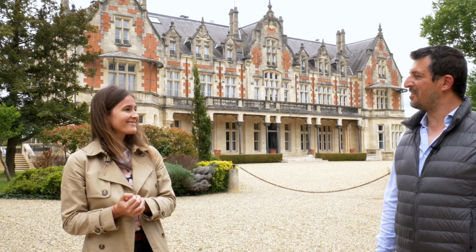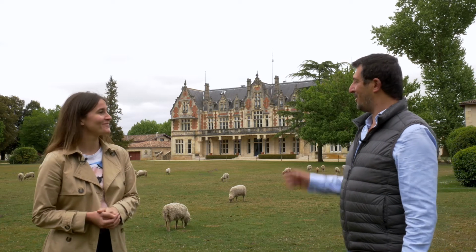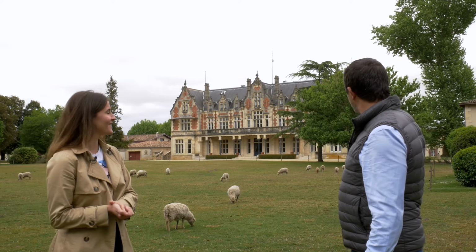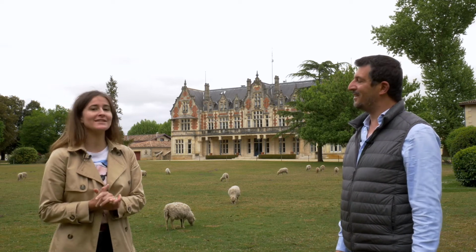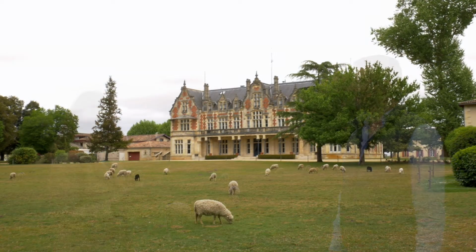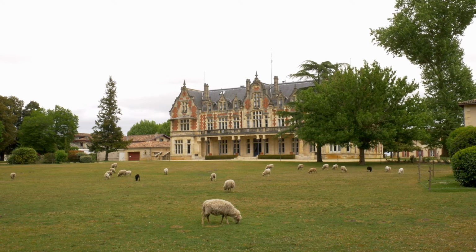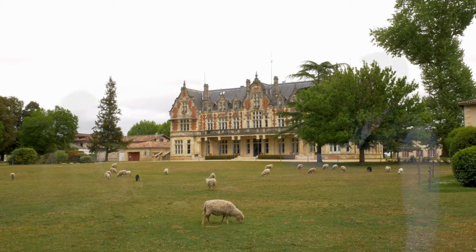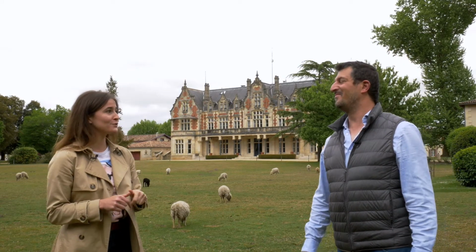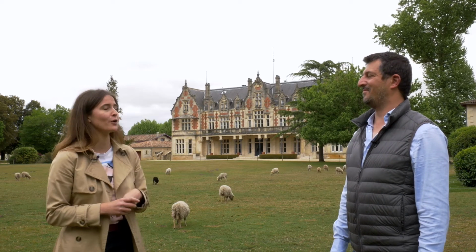Well, great. Thank you very much, Maeva. You're welcome. Maeva, we are in the park now, in front of the chateau. I see that you have sheep. Yes, we do. Since last year, summer 2020, we are hosting more members of the Cantenac clan. They are part of the team. Do they harvest? They don't, but they take care of the whole park. We have 20 hectares of park, so they take care of a part of it.